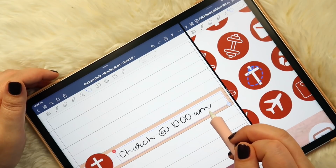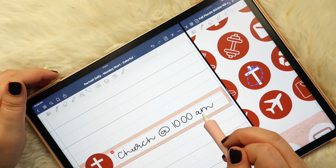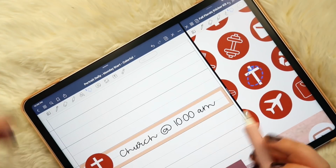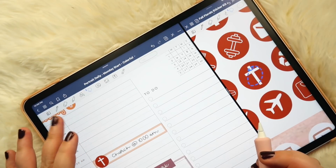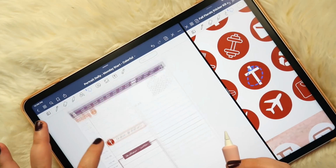So if you don't move the angle at all, it's fine. So weird. Maybe it's just a little bug from the latest update or something. Hopefully they'll fix that. But okay, so we got church at 10 a.m.